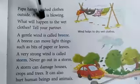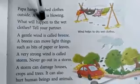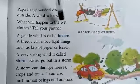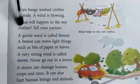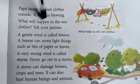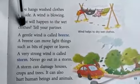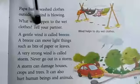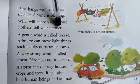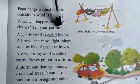What will happen to the wet clothes? Tell your partner.